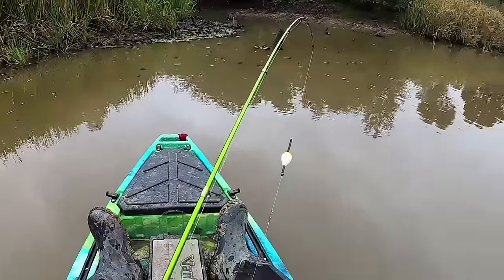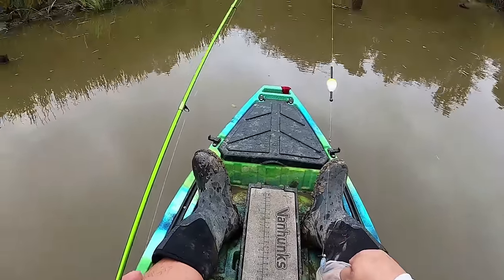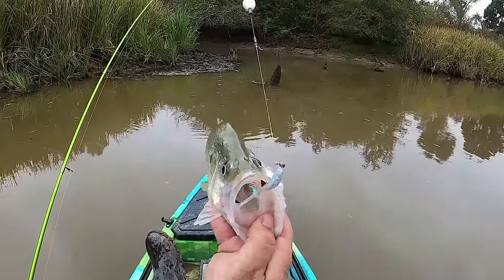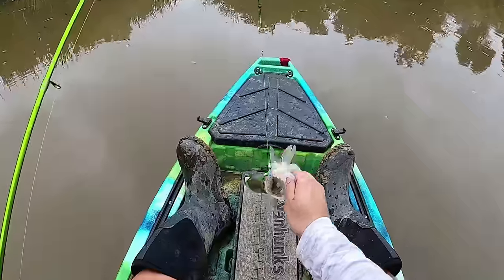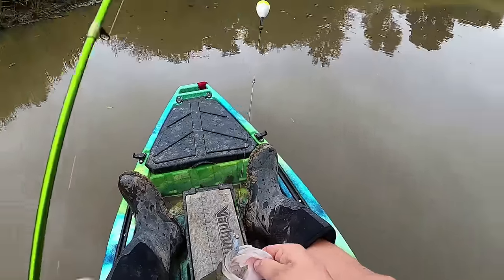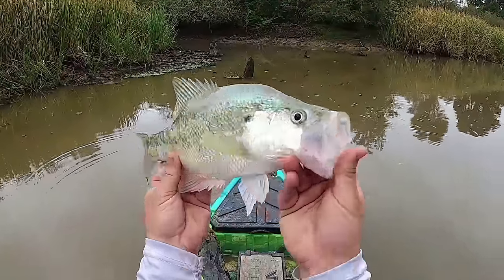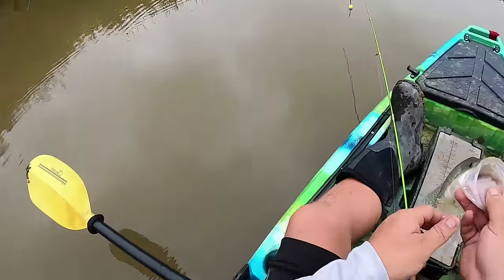Well, guys, this is what happens when it's early in the creek season and you fish for about 20 minutes and don't get bit, and then look. Slab City jig right there. Jeez, guys, that's a big fish. I mean, that's a 14 incher. Okay, well, look at that, guys. Look at the mouth. White. That sucker is white.